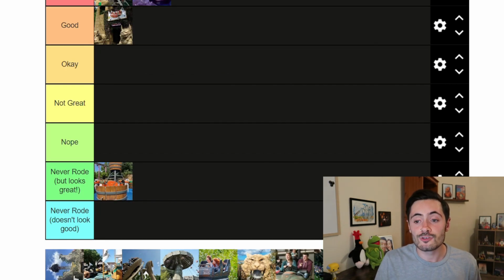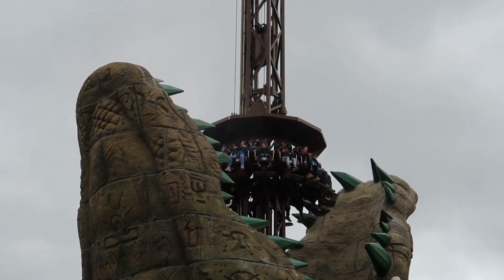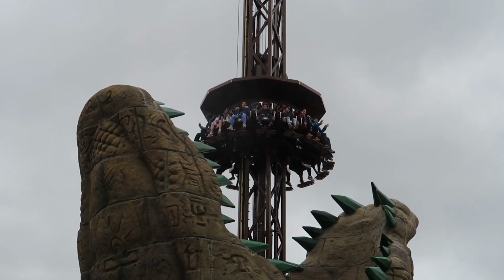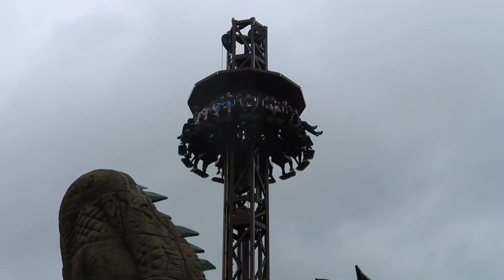Next up we have Croc Drop, and this one is going to go in Okay. Now last year, if you were to ask me where I'd put Croc Drop on this list, I'd probably put it in Good, maybe even Awesome. But the last time I went on Croc Drop, the spinning wasn't working on it, and that's what makes it really good in my opinion. So that's why it's going in Okay.